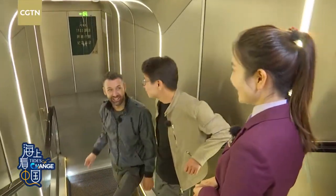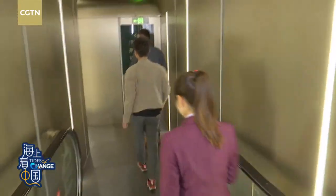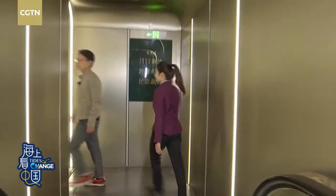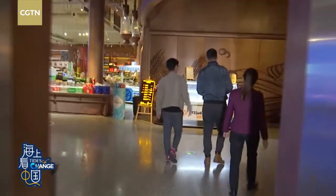Ice cream. Beer ice cream. Can we try? Yes, you can. Oh, wow. Okay. Let's try some beer ice cream. Wow. So many corridors, you have to turn corners all the time. It's very much like, as I said, Willy Wonka's beer factory.